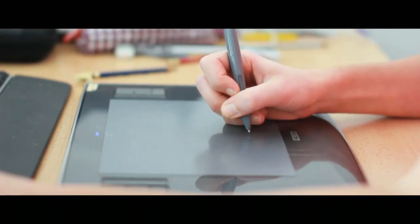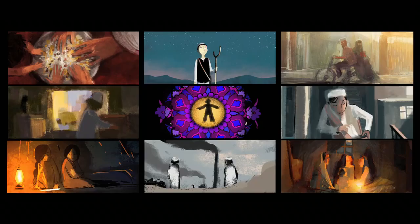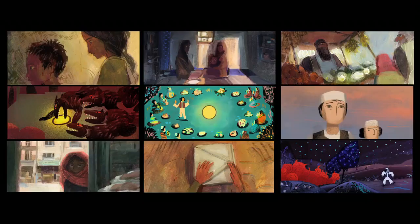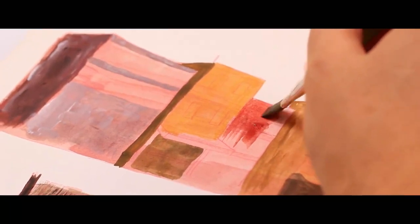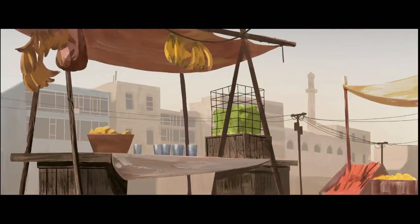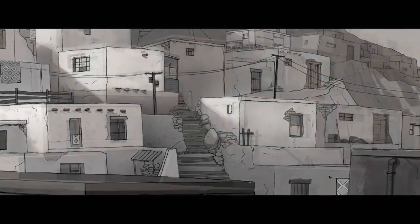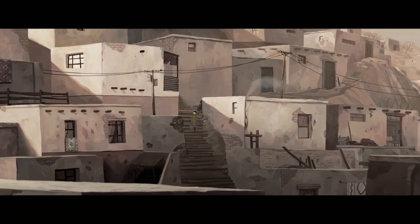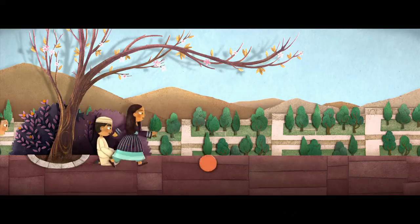I'm Kieran Duffy. I was the head of backgrounds on The Breadwinner. Colour script is where the colour scheme for the whole film is planned. Background elements are painted by hand before being assembled on computer, which allows us to work quickly and with more control. The overall aesthetic we were going for was something that was naturalistic in the real world and very illustrative and dreamlike in story world.